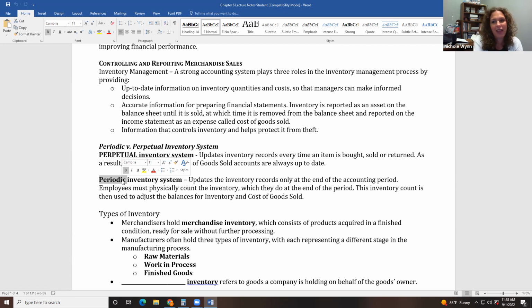And so we know the way they actually keep track of inventory is they know what they have at the beginning of the year on January 1. They have an inventory count. And then all through the year, they just buy stuff, buy stuff, buy stuff. And at the end of the year, they count how many are left. And then they calculate how many are sold.